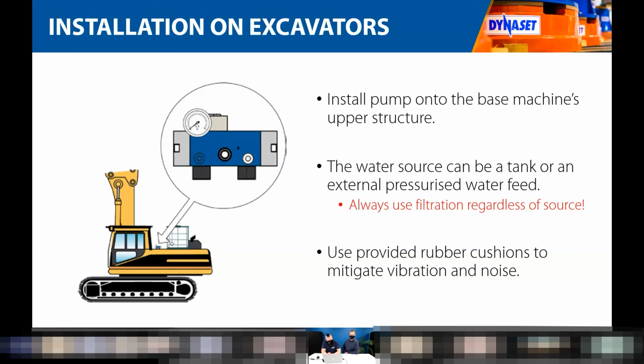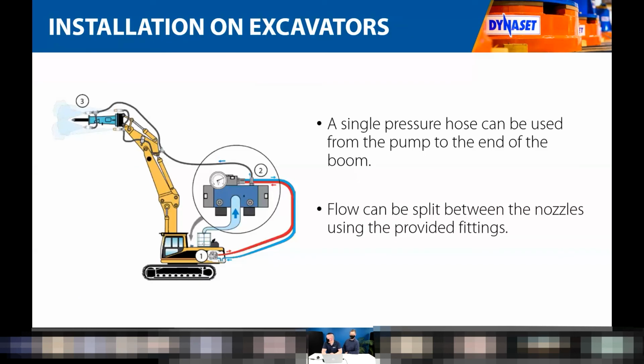And those rubber cushions are included in basically every dust mining model. Just use them because they reduce and mitigate vibration and noise. Because then the aluminum or brass structure wouldn't be against the excavator, which would cause horrible noise at least. A single pressure hose can be used from the pump to the end of the boom, as you see in the picture. And flow can be split between the nozzles using the provided fittings.